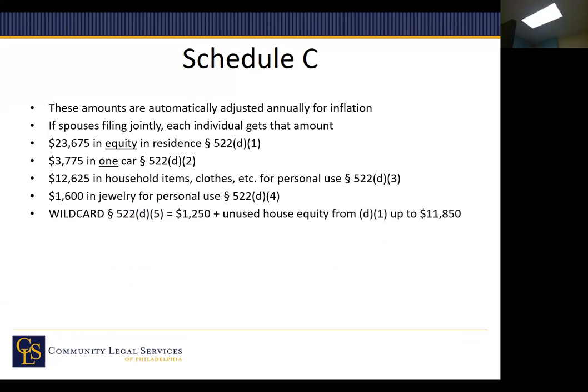Then you get this great thing called the wild card, okay? And you can basically use this for anything. So let's say the car is worth $5,000, not $3,000, and you're like, geez, how do I get to keep my client's car? So you exempt the first $3,775 of the car value using the car line item, and then you borrow from your wild card to get to the full $5,000 that you need. Think about all of these exemptions as like monopoly money, and you can add them together as long as they're properly applied to the item that you're trying to exempt. You can add them together to get to the totals that you need.